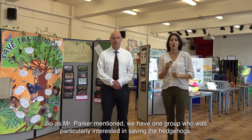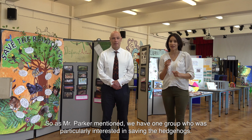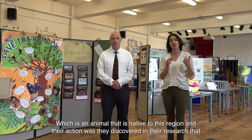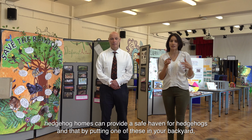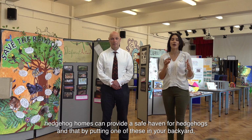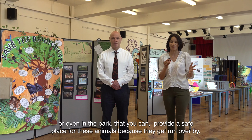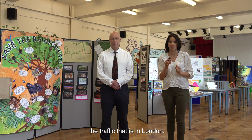So as Mr. Parker mentioned, we have one group who was particularly interested in saving the hedgehogs, which is an animal that is native to this region. And their action was they discovered in their research that hedgehog homes can provide a safe haven for hedgehogs, and that by putting one of these in your backyard or even in the park, you can provide a safe place for these animals because they get run over by the traffic that is in London.